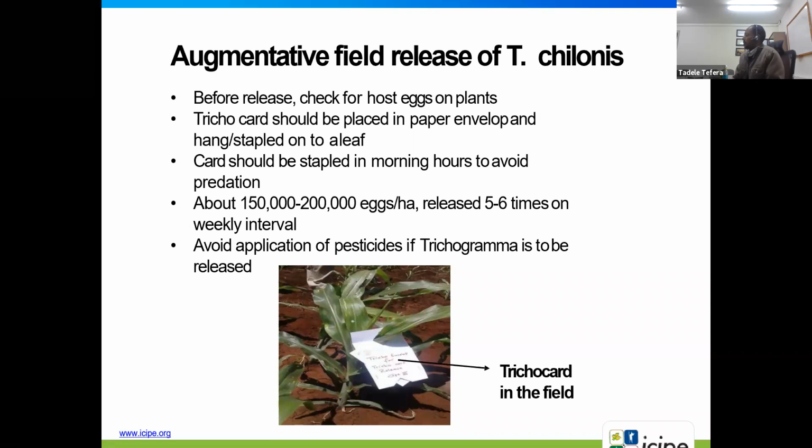That requires a huge number of insects, and we need to keep on rearing in the lab. Therefore, when we are rearing in the lab, we usually go to the field and bring a new population of trichogramma to avoid inbreeding, because when we continuously rear them in the lab, they become very weak. So we frequently go to the field, bring field populations of trichogramma, and mix them with the laboratory population to regain their strength.